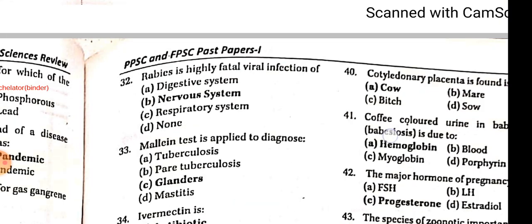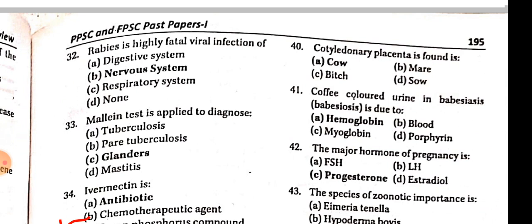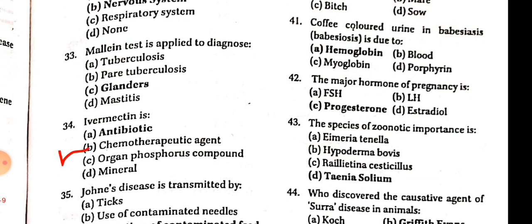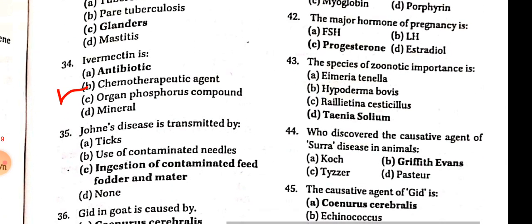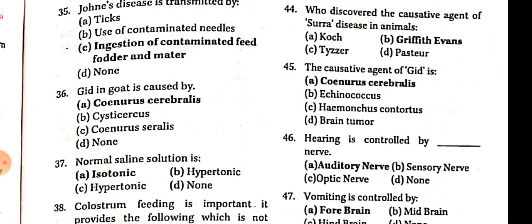Rabies is a highly fatal viral infection of the nervous system. Mallein test is applied to diagnose glanders. Ivermectin is not an antibiotic, it is a chemotherapeutic agent. Johne's disease is transmitted by ingestion of contaminated feed, fodder and matter. GID in goat is caused by Coenurus cerebralis.